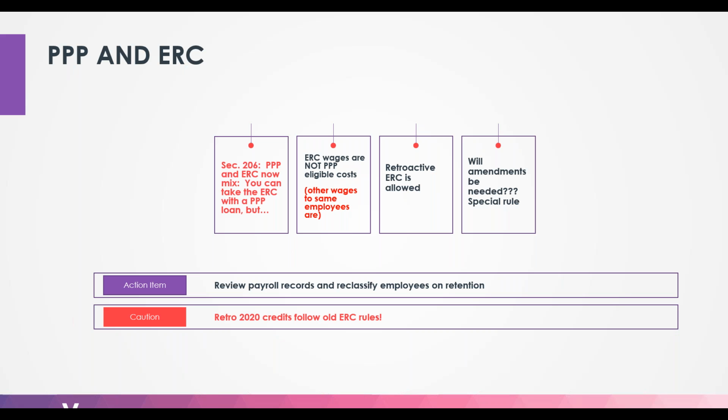Or similarly, if someone's on partial retention, right? They had a partial reduction in their hours and you kept paying them. So you're entitled in certain cases to get a credit for what you're paying for the hours that they are not working because you reduced their hours, but you're paying them anyway. That would be a partial retention. So those particular earnings that are on partial retention are not eligible to be included in payroll for forgiveness, but the amounts that are not being reimbursed through a retention credit are certainly eligible to go on a PPP report.